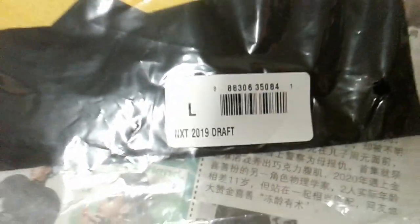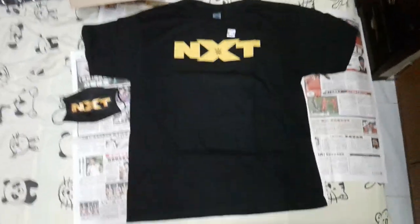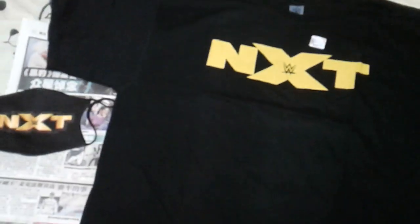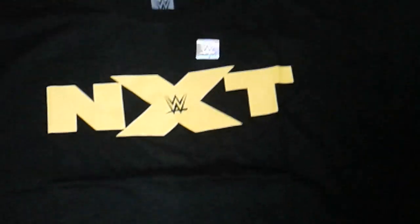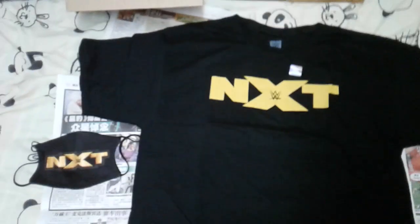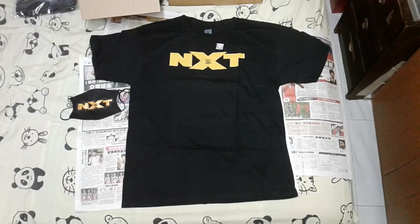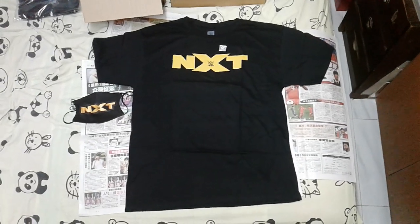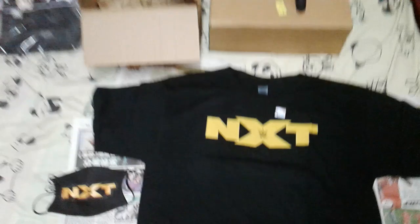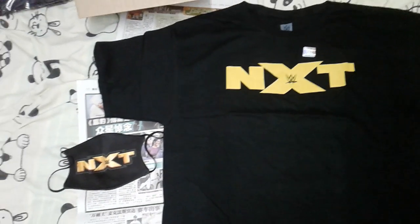Okay, next, the NST t-shirt, that's right, man. As you can see, they've got the NST face mask. And this is the NST black color t-shirt, the NST logo, man. I'm a big fan of the NST, man. Look at this, man, the NST t-shirt. Wow. It matches very, very well with this NST face mask.